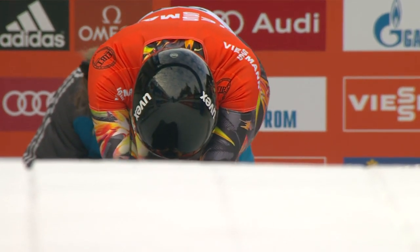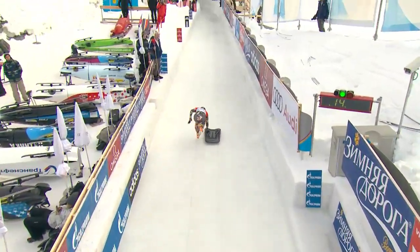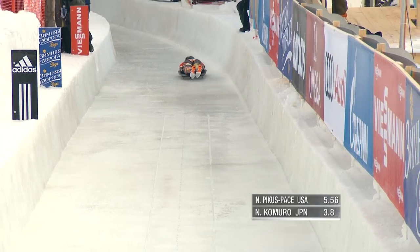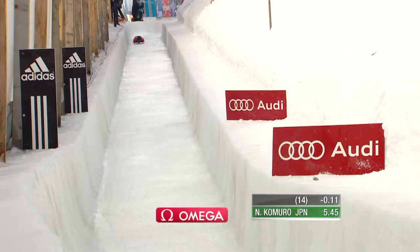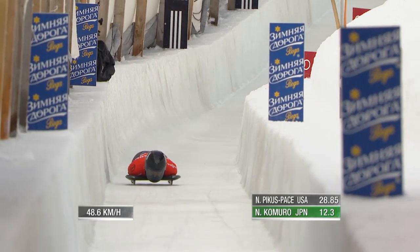And the 2 Japanese athletes both have been racing a long while in World Cup. She's only 28 years old. This is her 7th World Cup season. She works at Sendai University in Japan. So clearly she's intelligent enough not to be doing this.